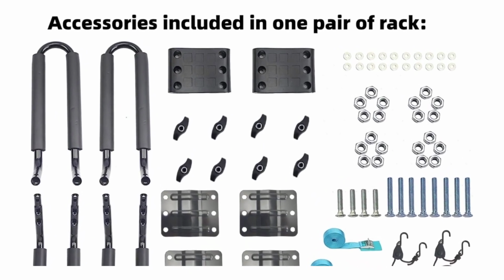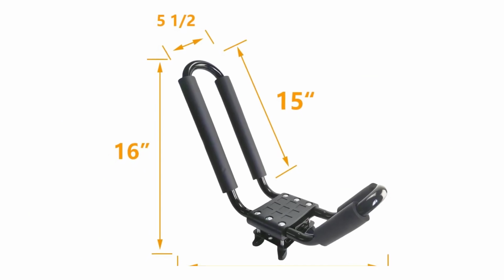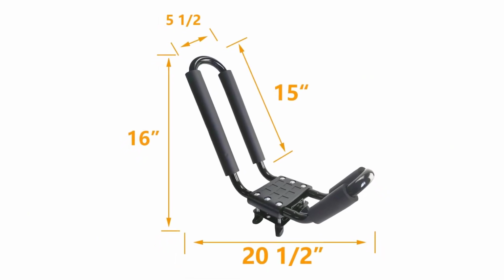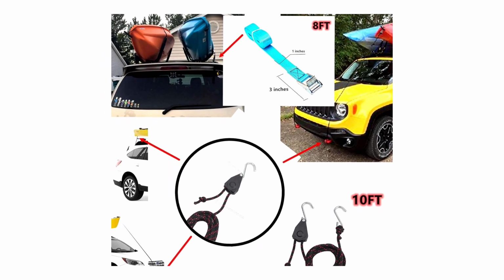The J-bar design is wide-mouthed for easier loading and unloading, while the steel construction with adjustable padding ensures your kayak stays secure and protected during transit. The rack also features a rust-resistant coating, enhancing its longevity. Mr.